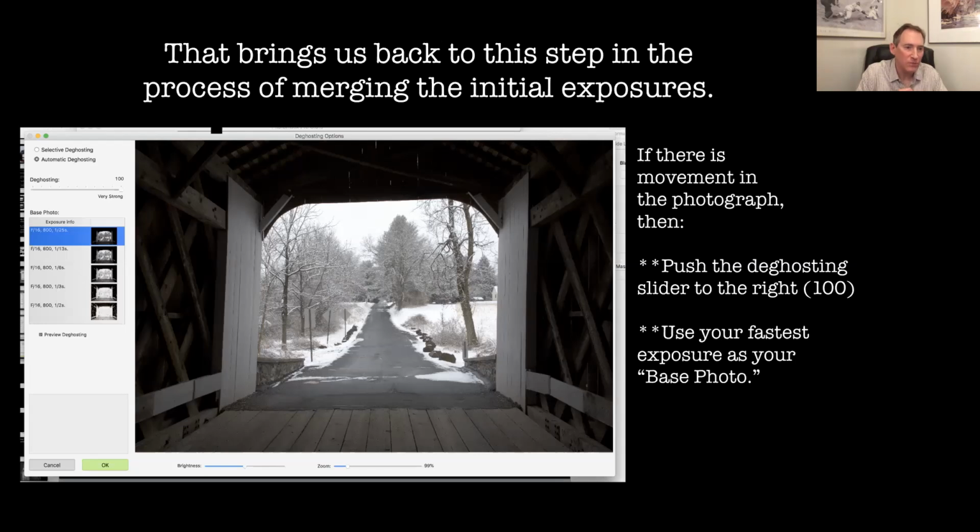Additionally, you want to focus on what's called the base photo. And when I walk through an example in a few minutes, I'll give you a little better sense of that. But if I'm sensing there's movement, I'm going to click whatever is my fastest base photo. So in this case, it's 1/25 of a second, not super fast, but it's faster than all the others in the set. And that will sort of freeze things as much as possible.